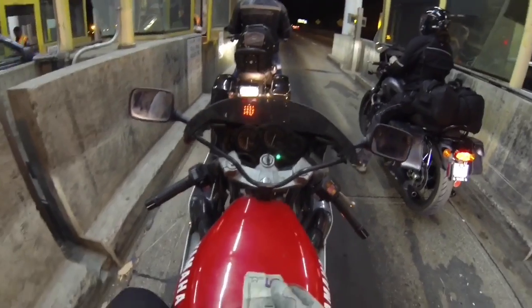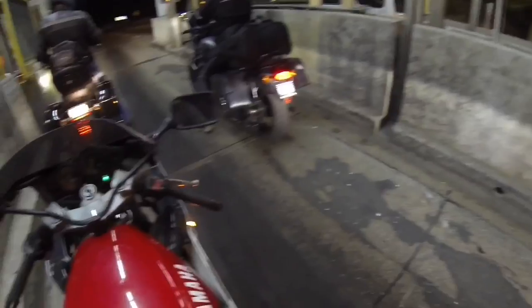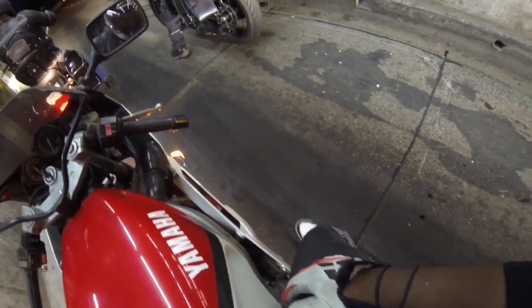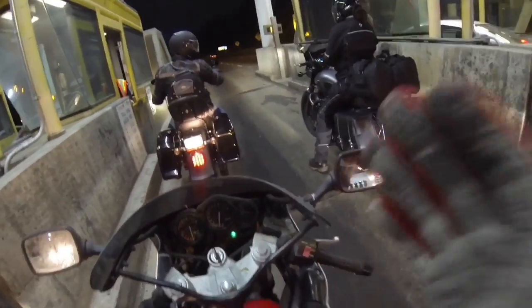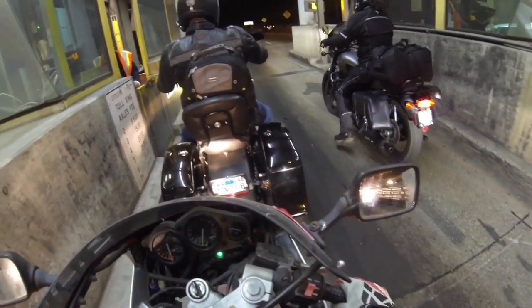This is actually so much better than I thought this was going to be. This is a really good bike. What riders do know is how slick this line is, and you never put your feet in it. That's why you stay outside of it or inside of it. You see how these two are. New riders, they fall a lot on toll bridges because they roll in and just slip on that.